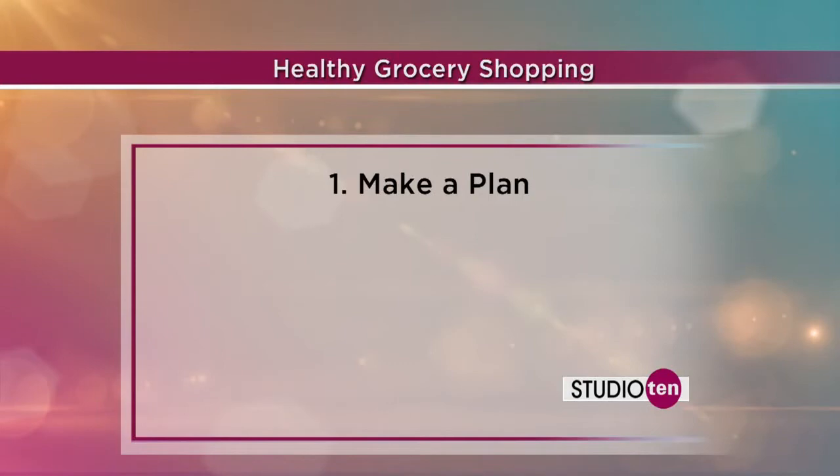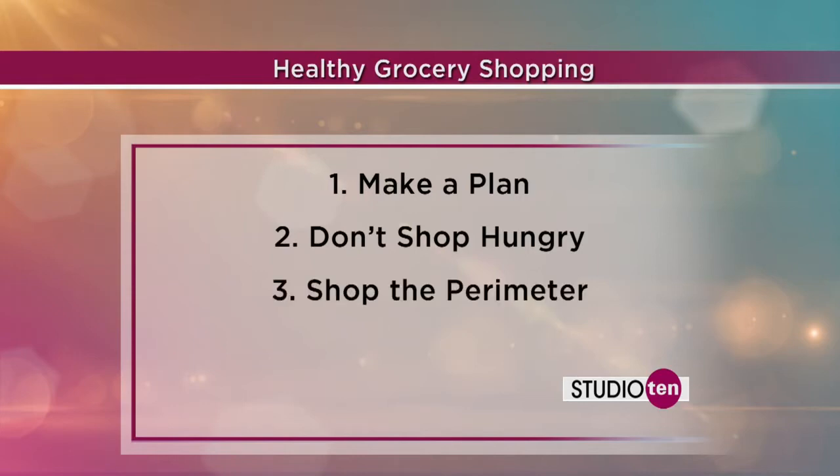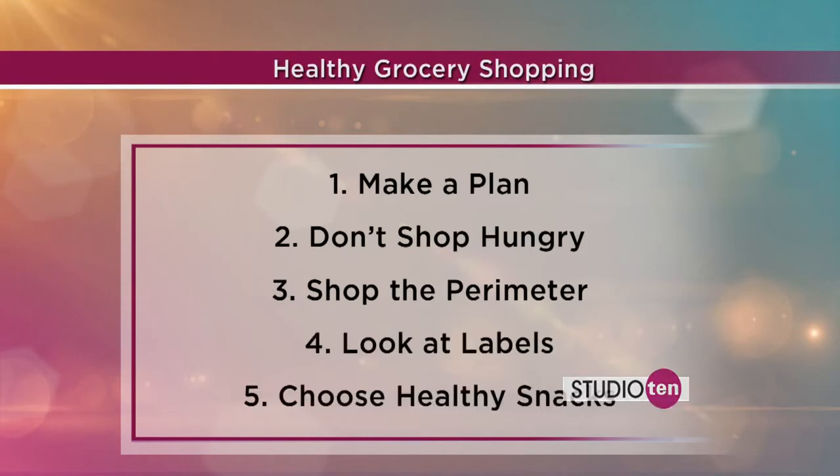So to recap, we had 5 tips today. One was make a plan. You got to make a plan before you come to the store. The second tip that we had was don't come here hungry. You don't want to eat everything in the store. The third was shop around the perimeter, find the outside of the store. That's where the freshest, healthiest stuff is. The 4th is look at the labels. And the 5th is choose healthy snacks.